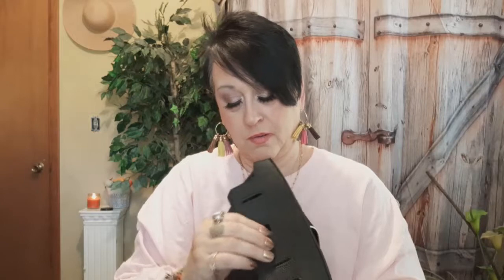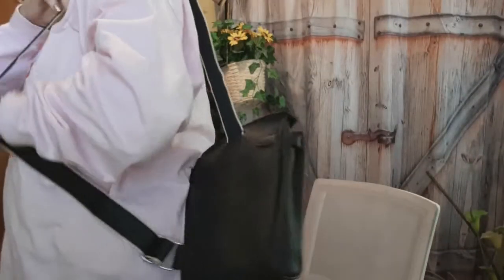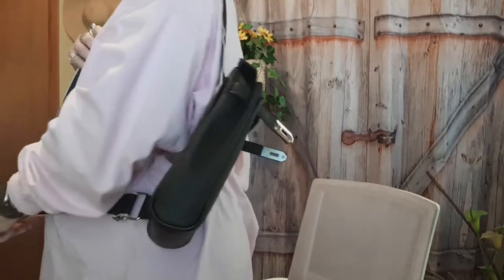Y'all know I don't. And you can carry it like that, or you can just put it over there and let that go. And that's usually how I carry these backpacks, like that. I just let that sling, because y'all know I like the sloppy look. But you can also carry this puppy just like this. If you want to, just bring it up a little bit and carry it like that on your back.